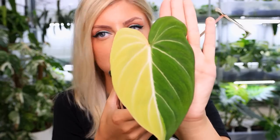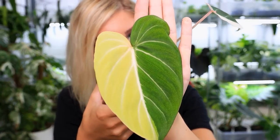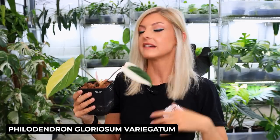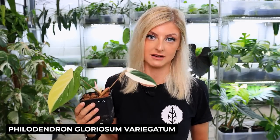Right then, let's see what you make of this one. So this boy here, I will explain the variegation in a moment, and he is quite young, but if I hold him up in front of me, can you tell? Yes, you should be able to tell now. Plant connoisseurs will know exactly what this is. This is Philodendron Gloriosum Variegatum, and it is incredible. And I'm cheating here a little bit in this video.